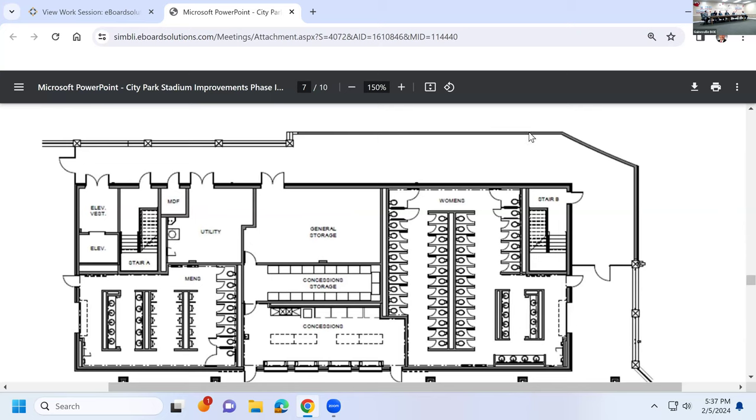So this right here is that soldier pile wall that you saw. And then here's the access to everything else. So you have men's restrooms on the left, women's restrooms on the right. We know that the restrooms we had there had, what, maybe five stalls apiece, Mr. Niles. So now having to get that up to code means we have a whole lot more restrooms than we would ever imagine we would need. But that's what's here on the men's and women's side.